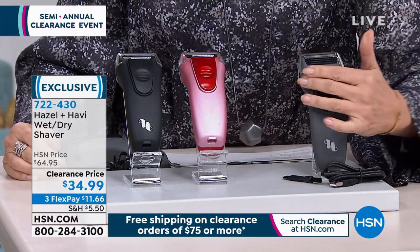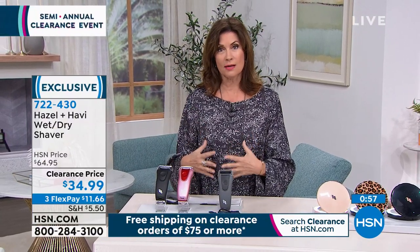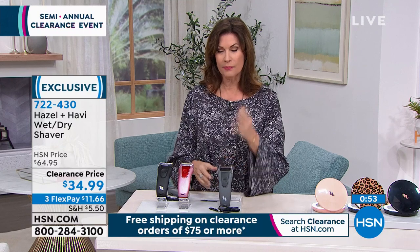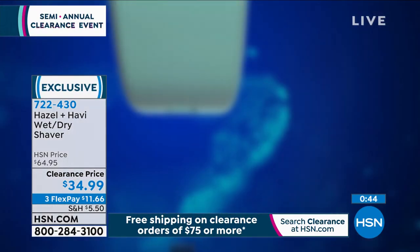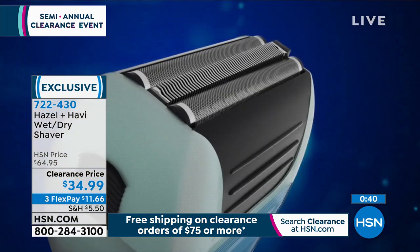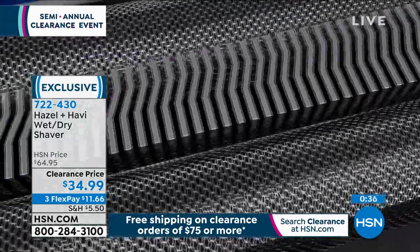It's a beautiful design, very, very ergonomic in terms of holding it. But wet dry shavers, it just makes so much sense, doesn't it? So any way you want to use it, we have that available for you. And you can see you still have the trimmer with it. If you want to use it with shaving cream, knock yourself out. If you want to use it with water, absolutely. But you do not have to. That's the nice part about it. So it travels well, and it really gives you a really nice shave as well.